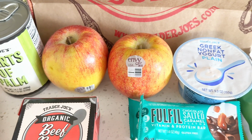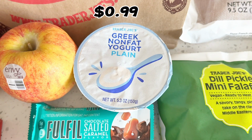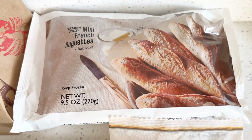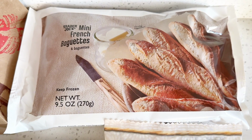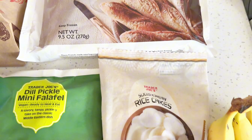Picked up another yogurt. To be honest, this non-fat plain yogurt isn't my favorite. It tastes a little bit more sour compared to other brands, but it will do in a pinch, so I got one, and I got the mini French baguettes because I want to pair it with the pizza bread cheese that I got last week, which I still haven't opened.